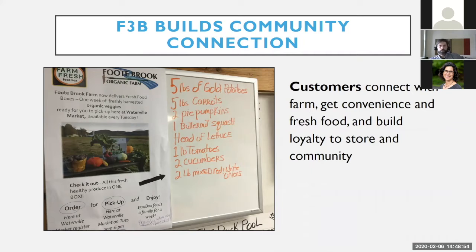Okay, so building community connection, right? Customers, like we said, really connect with the farm in a way, and they're seeing what the farm has. They are getting the convenience of fresh and local, and they build some loyalty to whatever the store is on their way to work or whatnot.